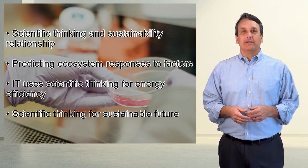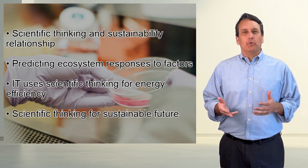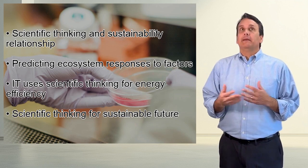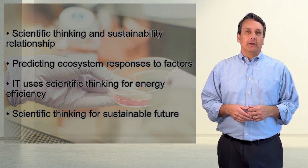These connections show how scientific thinking serves as a valuable tool for creating a future that respects ecological limits, fosters sustainability, and promotes responsible use of technology.